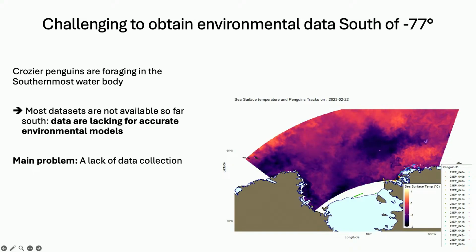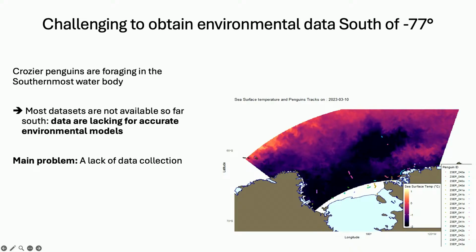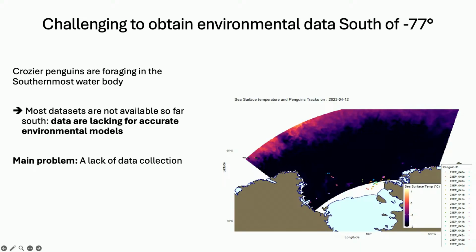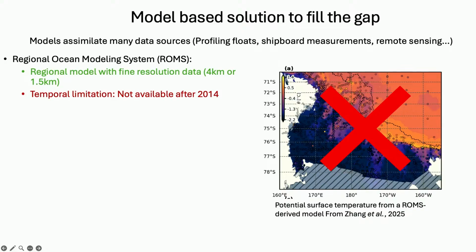For the robotic samplers like profiling floats, they will be mostly trapped under the ice, or they will be trapped in the no current zone. And for the shipboard measurements, it will need heavy logistics. So that's why we don't have a lot of data collection in this area. So the only solution to fill this gap is to use model outcomes that assimilate many different data sources from everything I told you just now, and they will combine them and try to interpolate the value of the environmental covariate.